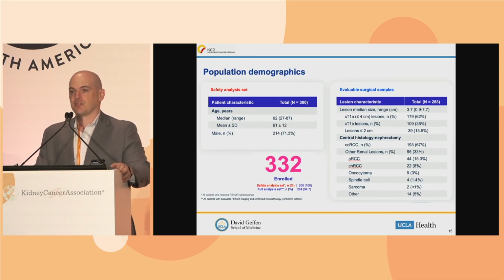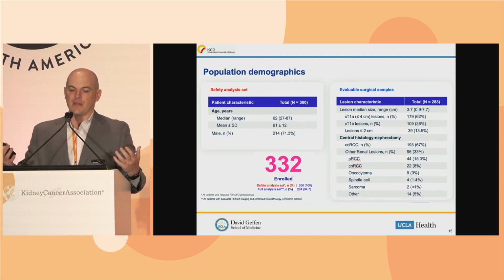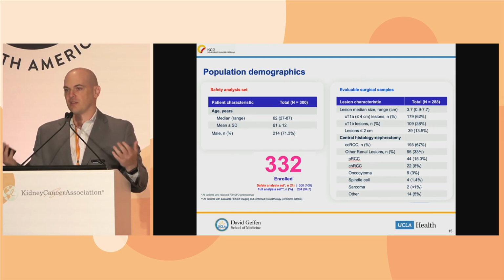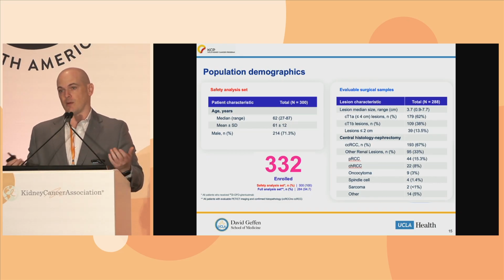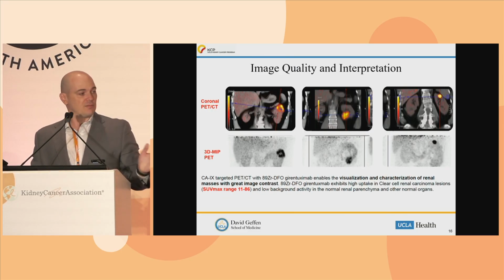There were about 32 sites. There were major centers, great investigators like Peter Mulders in the Netherlands, Viraj Master, everyone knows, at Emory, Alan Pantuck, a lot of big names in the kidney cancer field. And then basically, what was looked at here is that there are about 300 patients. Most of these were clear cell as expected, but a good distribution of T1A, T1B renal tumors, and a large number of patients. The imaging is beautiful.